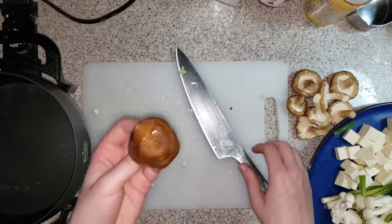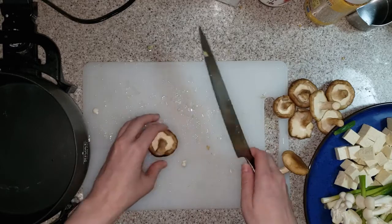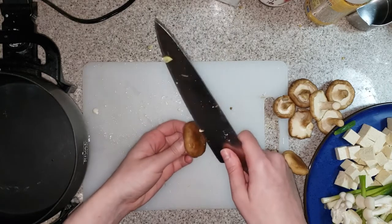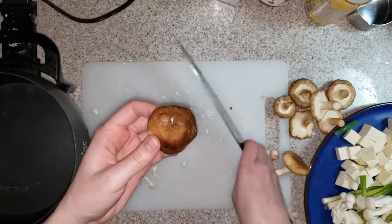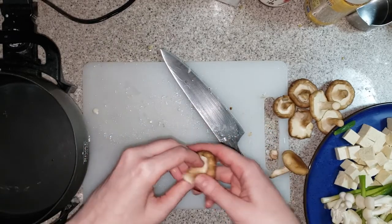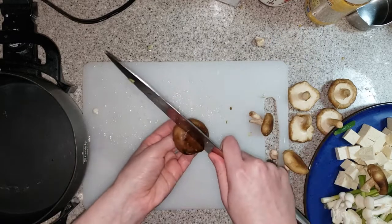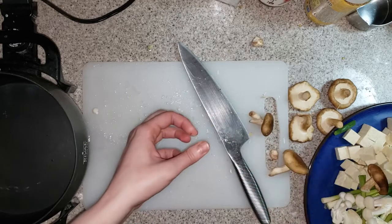Now, these are shiitake. So you're probably familiar with these. They're used in a lot of Asian cooking. I'm just going to take a little bit of the stem end off and then make a little pattern on top. It helps the broth get into them. So I'm just making, I'm not cutting all the way through, just partially.